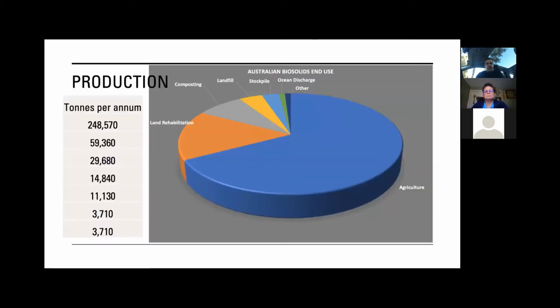So in terms of production, Australia produces about 370,000 tonnes of biosolids a year, and this gives you an idea of what happens to those biosolids. As you can see, the majority are reused in agricultural purposes, some land rehabilitation, some for composting, and then a little bit of landfilling, a little bit of stockpiling, small amounts still discharged to the ocean, which is still allowed, and some other minor uses as well.